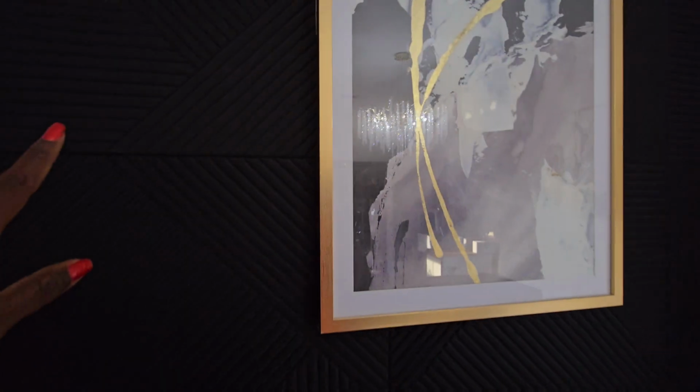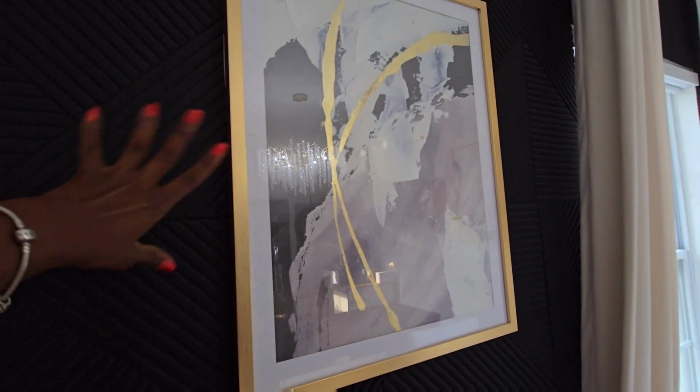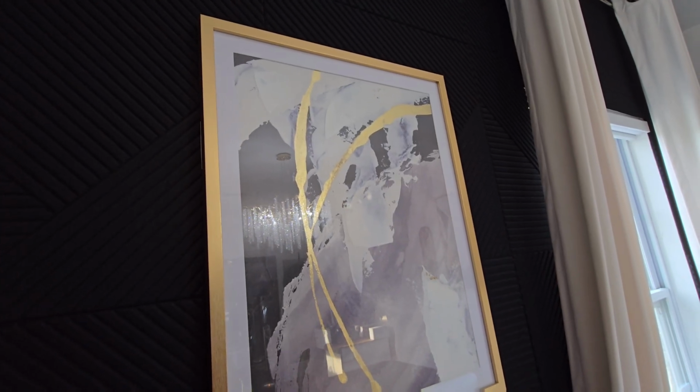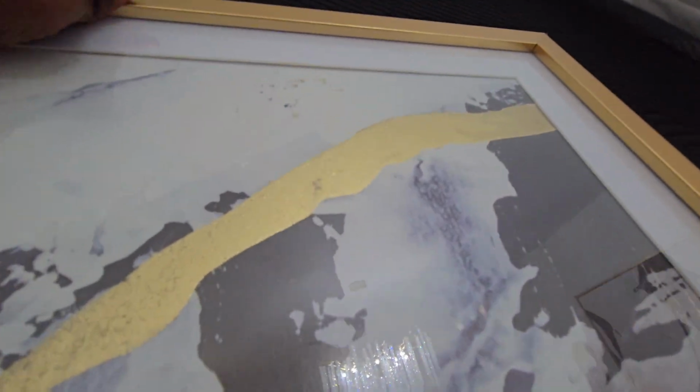My wall paneling, this wall paneling is actually from Amazon. It's a peel and stick paneling, and it took a lot out of my heart for me to put this wall art on top of my paneling, but I wanted it on there. Let me show you if you haven't seen my previous video. I just want to show you how the paneling looks without the wall art. So I stuck one of those monkey hooks in here, but I don't know if you can even see the design, how beautiful this paneling is, but I actually did it.